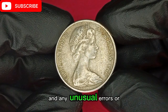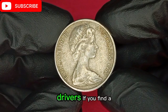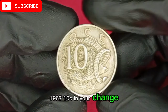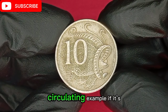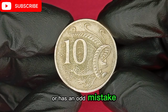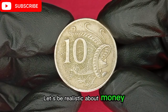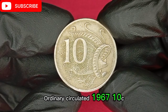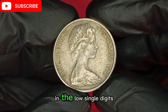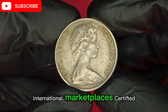Condition and any unusual errors or minting anomalies will be the real value drivers. If you find a worn 1967 10c in your change, it's very likely a common circulating example. If it's brilliant uncirculated or has an odd mistake, then you keep paying attention. Let's be realistic about money. Ordinary circulated 1967 10c coins commonly sell for small sums, often in the low single digits of AUD or a few dollars on international marketplaces.